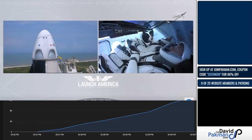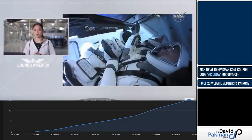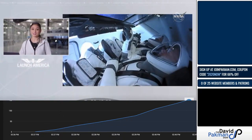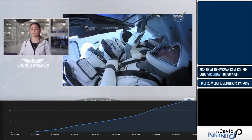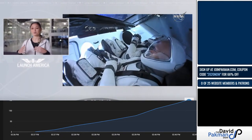And we are going to go over to Hawthorne now to take us through these next minutes. Jesse? Section, switch in to nitrogen. We did hear that call out that they are arming the launch escape system, so very exciting. SpaceX has designed Crew Dragon and Falcon 9 to be the safest launch system ever flown.